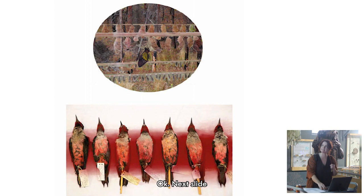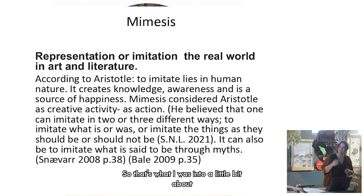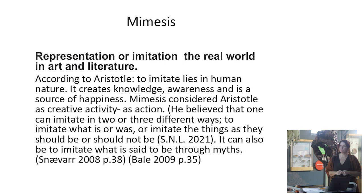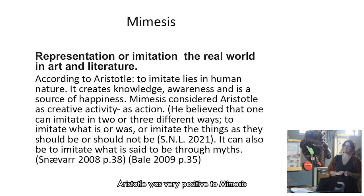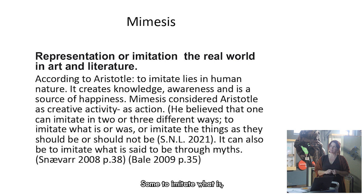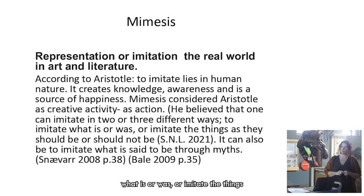Okay, the next one. So that's what I was into a little bit. Even the Greeks were into mimesis, but they often talked more about poetry. Still, Aristotle was very positive about mimesis. He considered it a creative activity, as an action. He believed you could imitate in two different ways: imitate things as they should be or as they should not be.